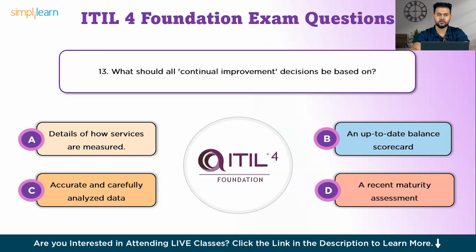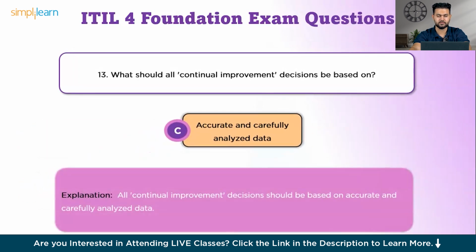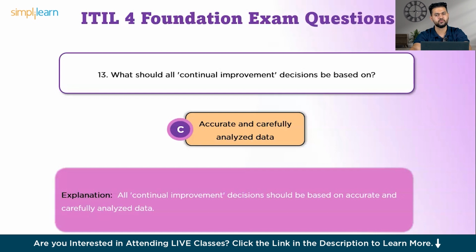So the correct option for this question number 13 is option number C, that is the accurate and carefully analyzed data. So all continual improvement decisions should be based on accurate and carefully analyzed data. This ensures that decisions are informed, objective and based on real insights rather than assumptions.